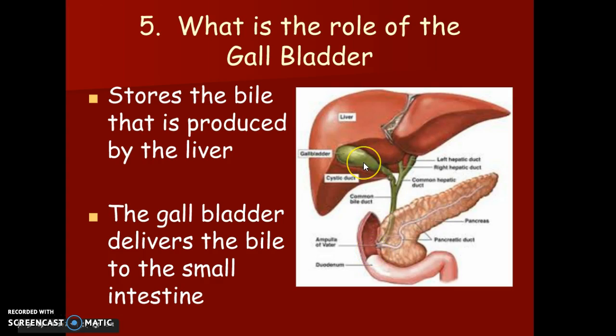Now, you can live without your gallbladder. So what they would do is they would cauterize or close it up right here, take that infected gallbladder out, and now the bile is just going to go directly into your small intestines. You just won't have the storage anymore. And people do fine without their gallbladder.